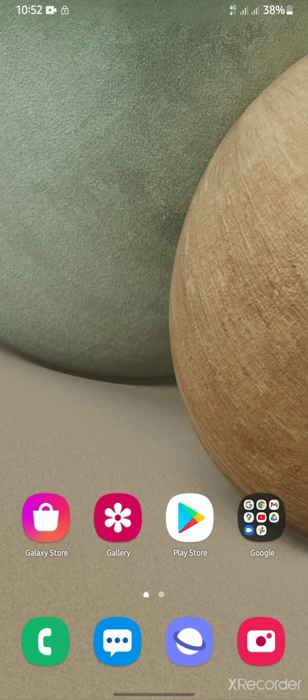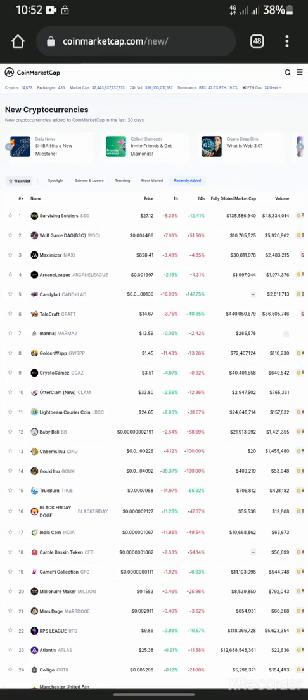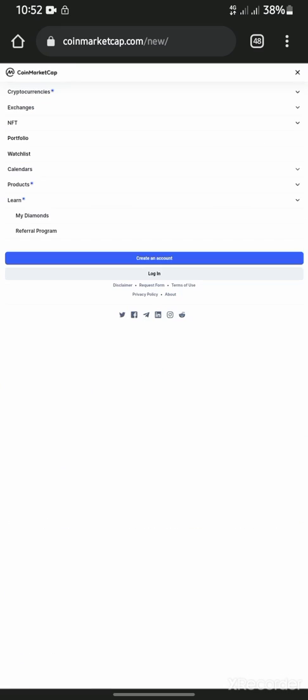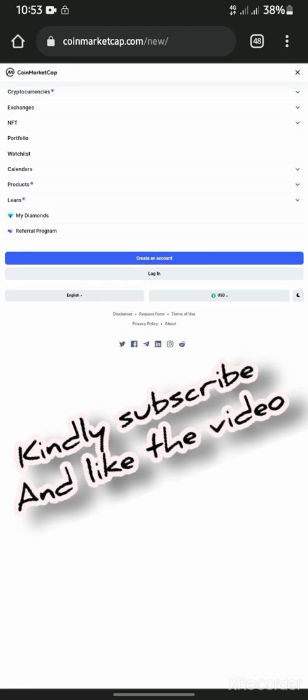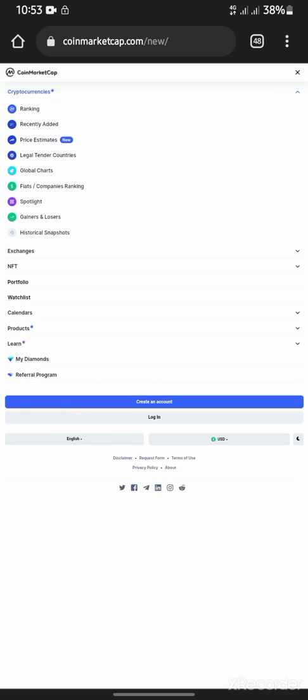Alright, now the first thing you have to do is go to CoinMarketCap on your browser. Now this is CoinMarketCap. On this three-line icon there, you click on it. Now when you click on it, you click on cryptocurrencies, the drop-down menu will appear. Then you click on recently added.